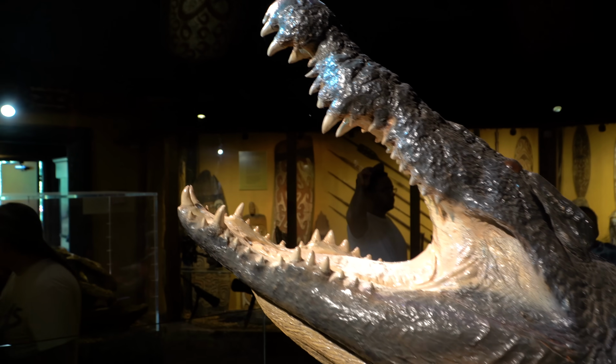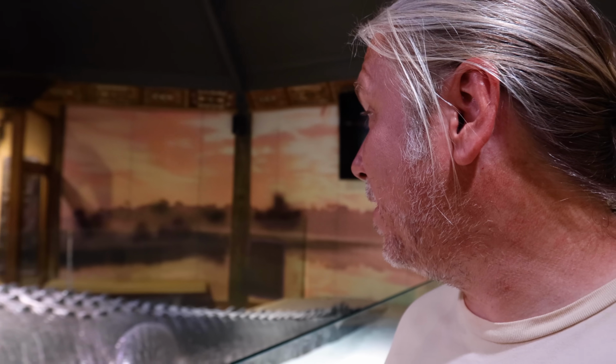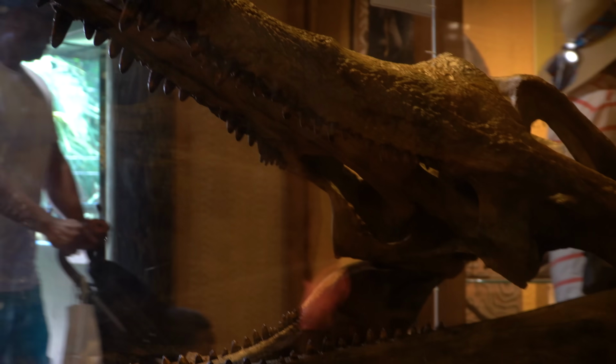And of course, this is the famous Gomek. This is a real crocodile at one point in the 90s that passed away, but this is actually the true size at over 18 foot. I mean, that is a gigantic crocodile here. Of course, salty. And then we have actually some prehistoric skulls here.